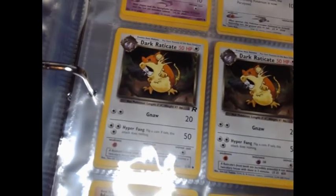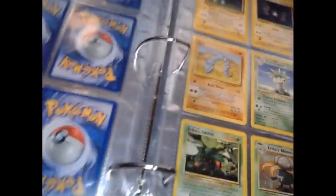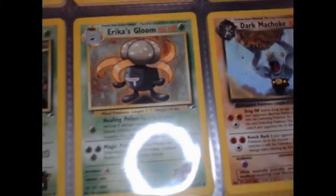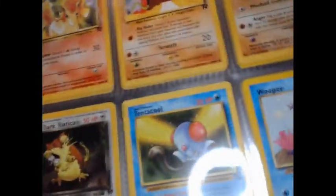Yeah, I do have a lot of cards. I just wish I really had my original binder. I also kind of wish I didn't stop collecting years ago, because I could have had other sets from the mid 2000s up till now also. I think I stopped around maybe Neo Genesis. This Blaine's Doduo has still all that dirt stuff on it. I think there are some kits to clean stuff off, I'm not quite sure.